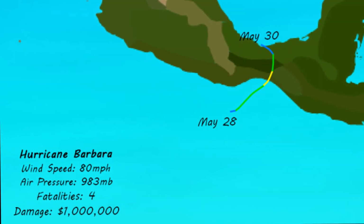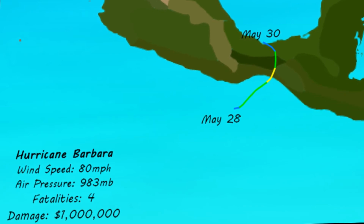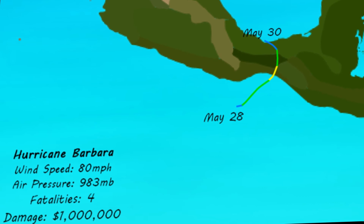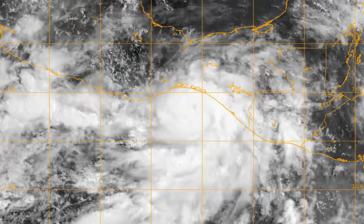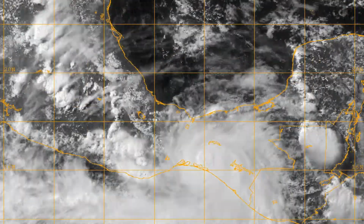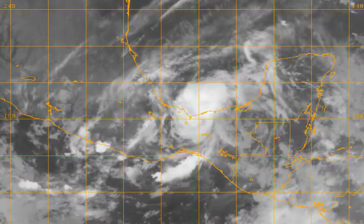Near the end of that month, Tropical Storm Barbara formed to the south of Mexico and headed towards the northeast, peaking as it made landfall in Mexico not too far from the Guatemala border as a hurricane with 80 mile per hour winds, that's a Category 1 storm, and a pressure of 983 millibars. Over Mexico, it caused 4 fatalities and $1 million in damages.